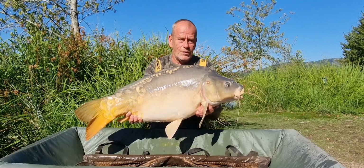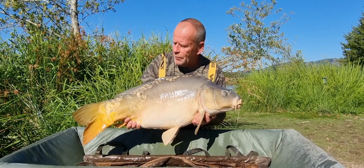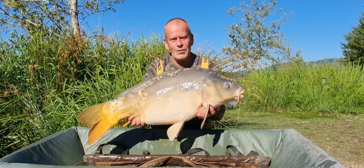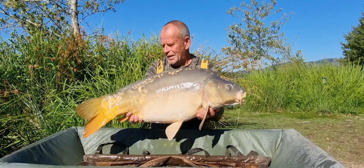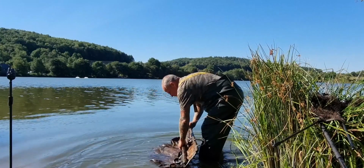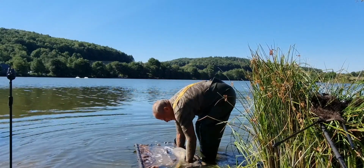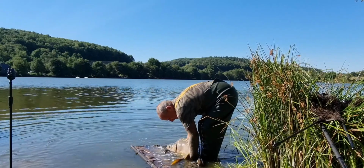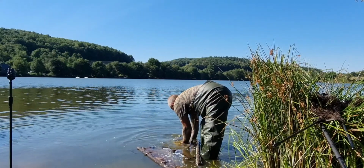I'm hoping that I've got a couple of spots identified and maybe start getting some of the bigger ones that are in here. But happy with that this morning. Third bite of the morning, so nice and steady. Let's put this one back. Go back, this one. I won't keep him for long. But yeah, that'll do. Lovely.